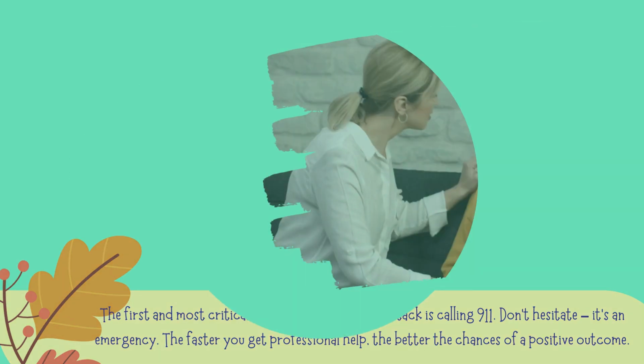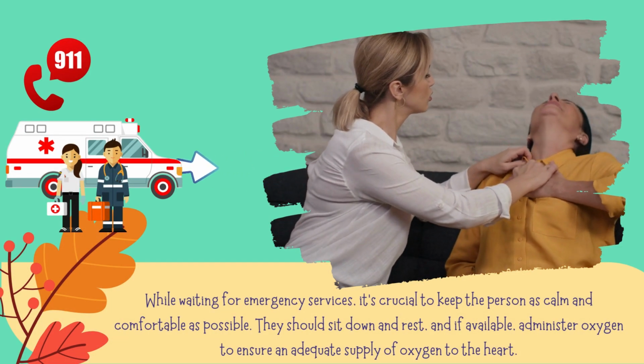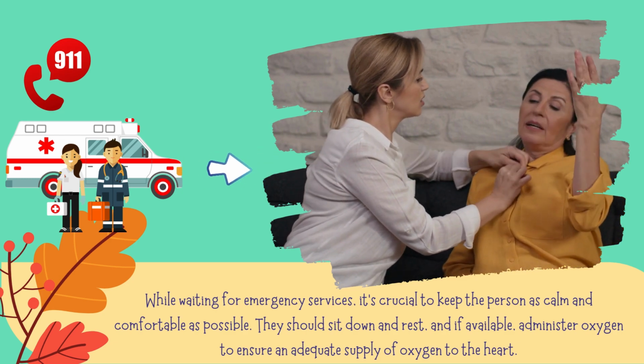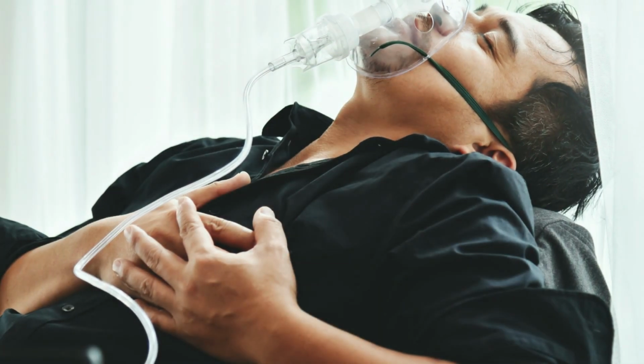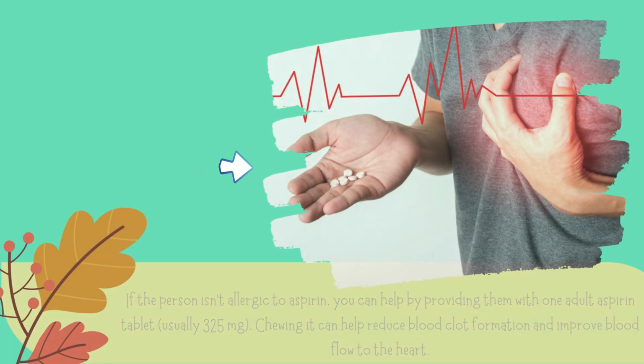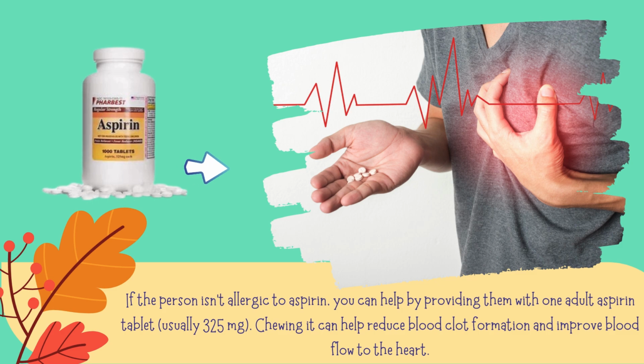While waiting for emergency services, it's crucial to keep the person as calm and comfortable as possible. They should sit down and rest, and if available, administer oxygen to ensure an adequate supply of oxygen to the heart. If the person isn't allergic to aspirin, you can help by providing them with 1 adult aspirin tablet. Chewing it can help reduce blood clot formation and improve blood flow to the heart.